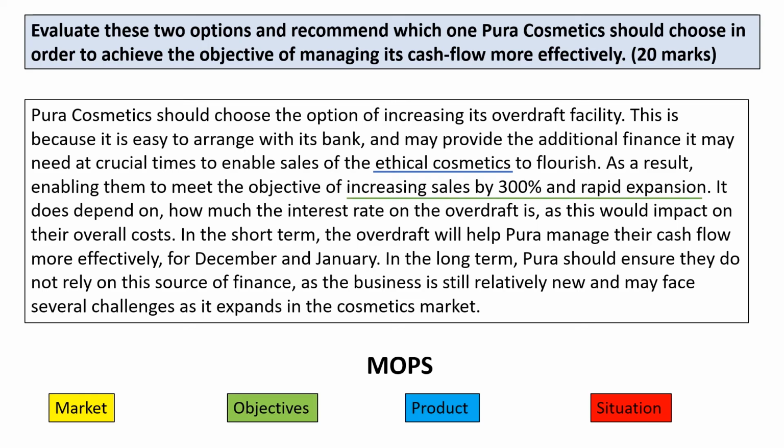It does depend on how much the interest rate is on the overdraft, as this would impact on their overall costs. In the short term, the overdraft will help Pura manage their cash flow more effectively for December and January. In the long term, Pura should ensure they do not rely on this source of finance, as the business is still relatively new and may face several challenges as it expands in the cosmetics market.